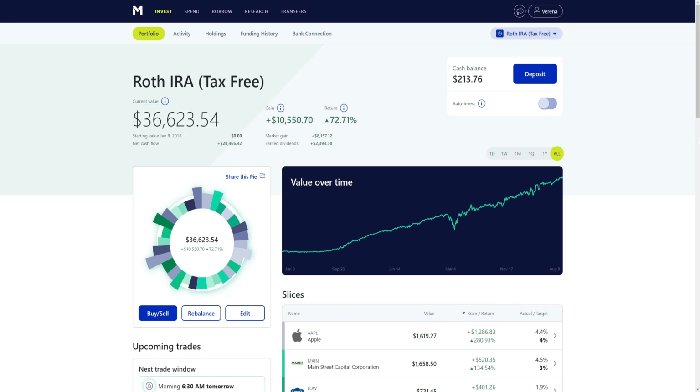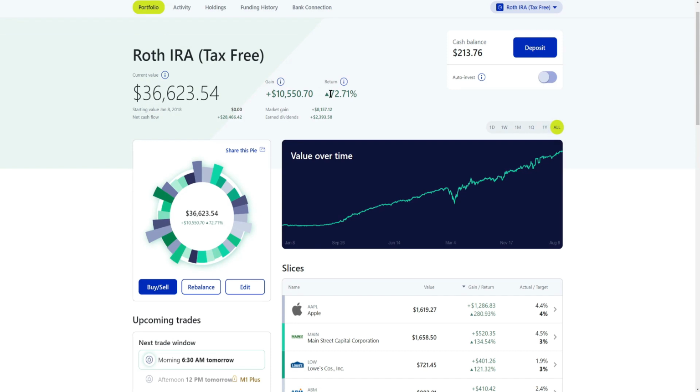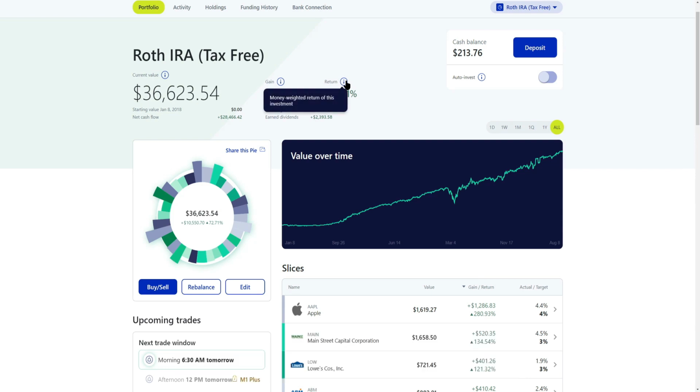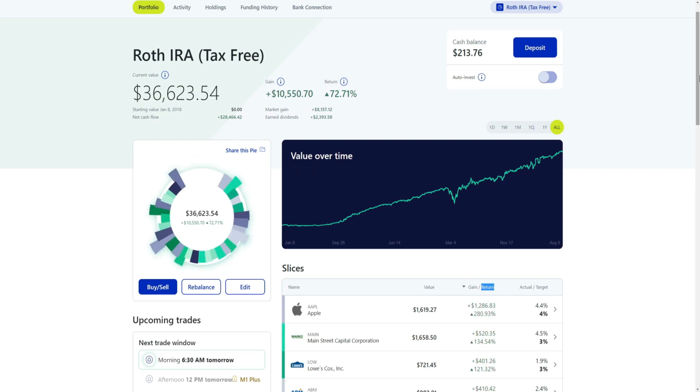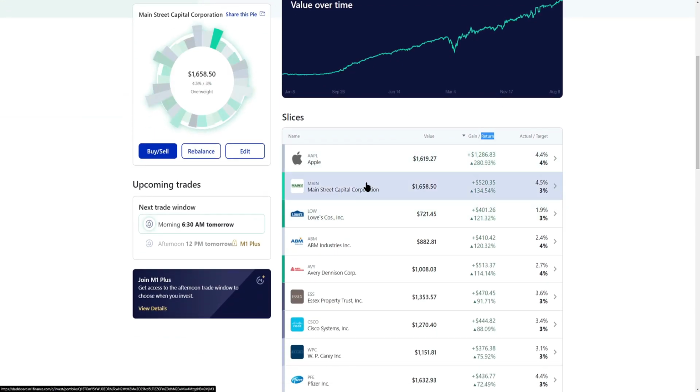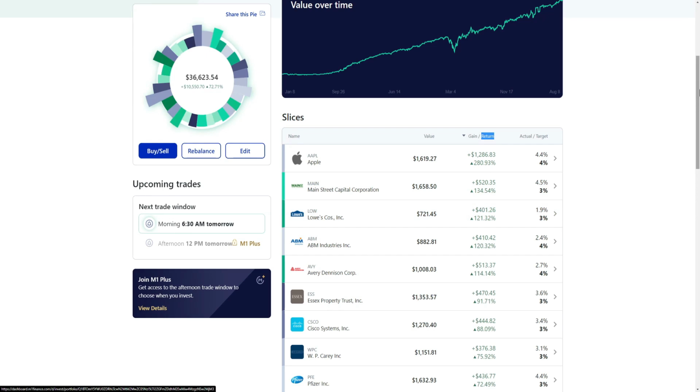Now, our current performance here, overall, we're up 72.71%. Now, this is money weighted return. So based on our current investment and how much it has gained in market gains and dividends, that's all calculated there for us. Now, looking at our greatest winners here, let's go ahead and sort this overall. Apple's number 1, Main Street Capital, number 2, Lowe's is number 3.